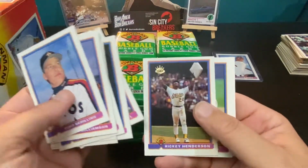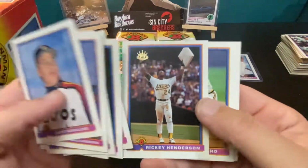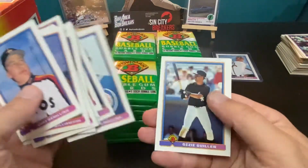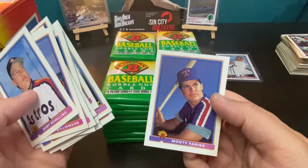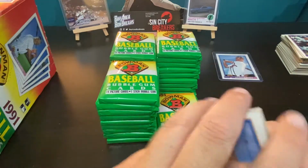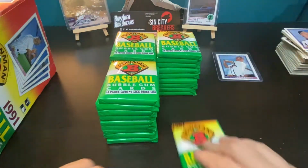George Brett. So we're getting some different ones. The stolen base record. Ricky Henderson. Gary Varsho. And Monty Ferris. Miscut pretty good. So still none of the other big rookies.